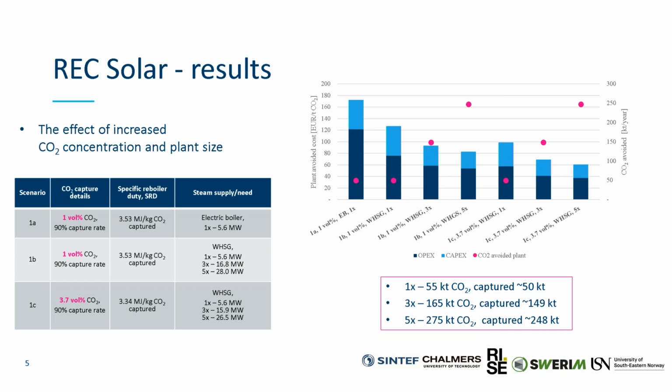Here the first two, 1A and 1B, represent 1 volume% in the off-gas, where 1A is the reference case, where an electric boiler provides steam to the stripper reboiler, and 1B where steam is generated by the excess energy in a waste heat steam generator. Scenario 1C represents 3.7 volume% CO2 in the off-gas, and again with steam from a waste heat steam generator.